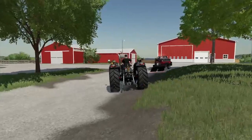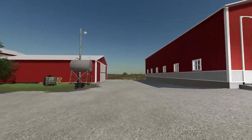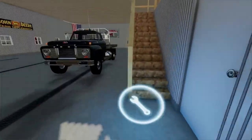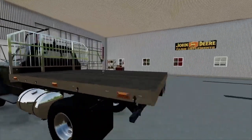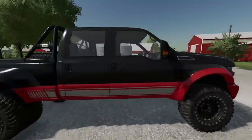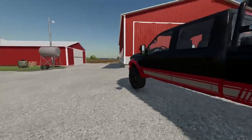So there, of course, is our lovely new house. Let's see what's up in our shed here. Nice truck here. Nice farm truck. That'll help us out quite a bit, I'm sure. Save the miles on our truck for the fun times. And make sure we get the lights turned off there so we don't kill the battery. All right.